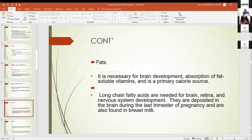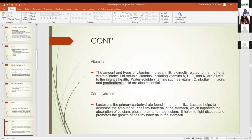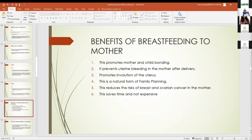Fat is very necessary for brain development, and it helps in the absorption of fat-soluble vitamins like vitamin A, vitamin D, vitamin K, and vitamin E. Vitamin K helps with clotting factors. Vitamin A is good for the eye and all that. So all these nutrients can be found in breast milk. And we have vitamins, the water-soluble and the fat-soluble vitamins I spoke about earlier.